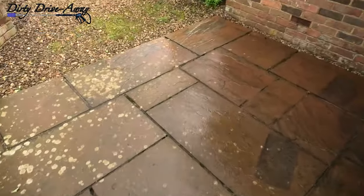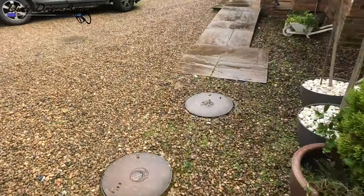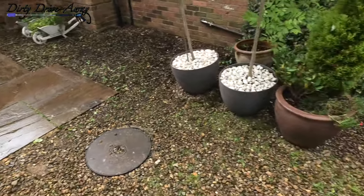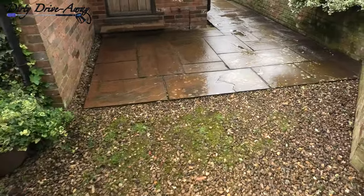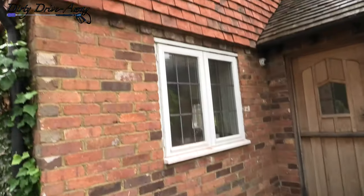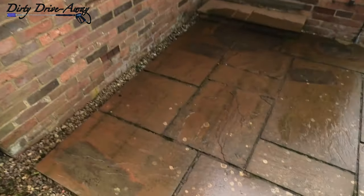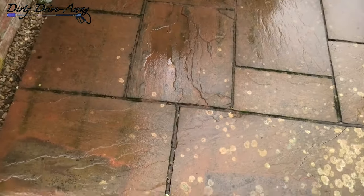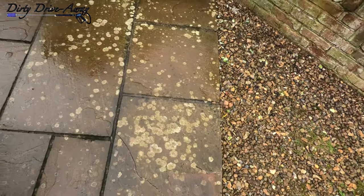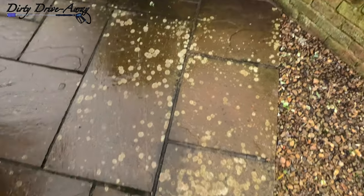Right, okay, let's start at the front. Nothing too exciting up here, just a small little path to the front of the house. Then working down this way, the customer has recently had all new side tiles installed, hence the reason why the patio is a little bit orange, but you can see we've got some crusty white lichen and it is really slippery. The dust is not making it very nice.